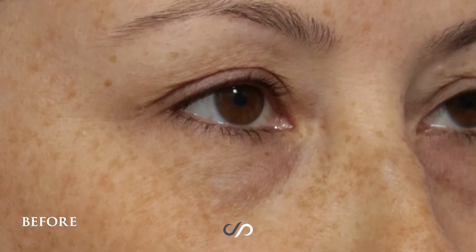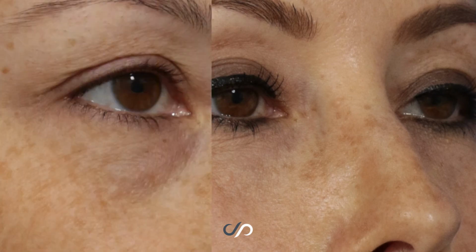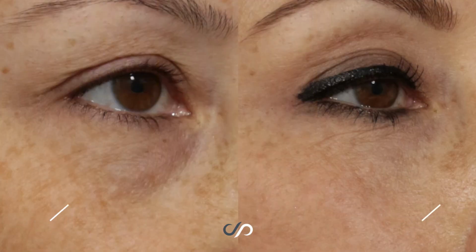Now, what I call icing on the cake for her was performing the fillers afterwards in a very artistic way. We filled in her tear troughs here with some beautifully done hyaluronic acid, and we used a longer acting filler in her cheekbones to give her more structure.